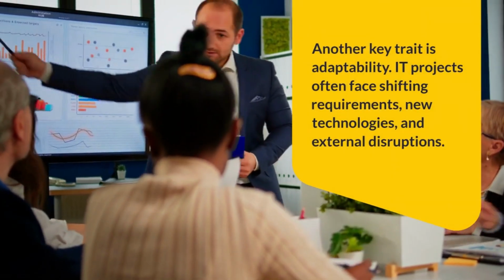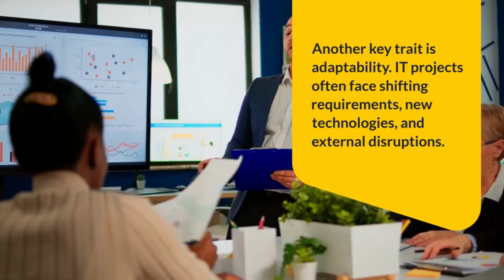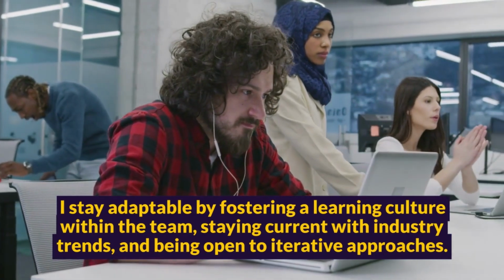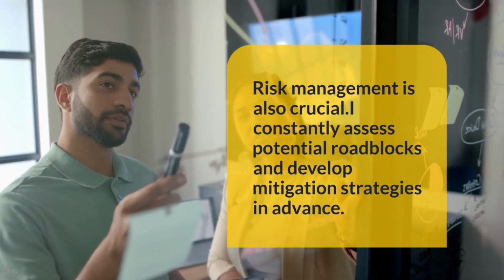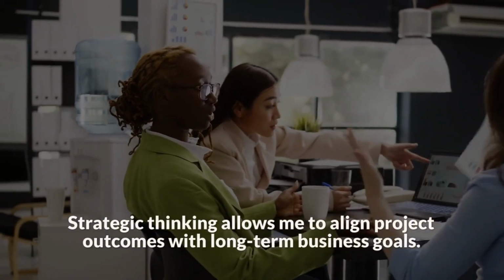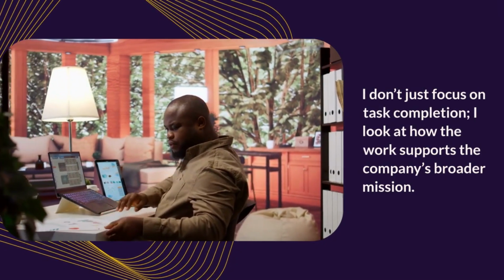Another key trait is adaptability. IT projects often face shifting requirements, new technologies, and external disruptions. I stay adaptable by fostering a learning culture within the team, staying current with industry trends, and being open to iterative approaches. Risk management is also crucial. I constantly assess potential roadblocks and develop mitigation strategies in advance. Strategic thinking allows me to align project outcomes with long-term business goals. I don't just focus on task completion. I look at how the work supports the company's broader mission.